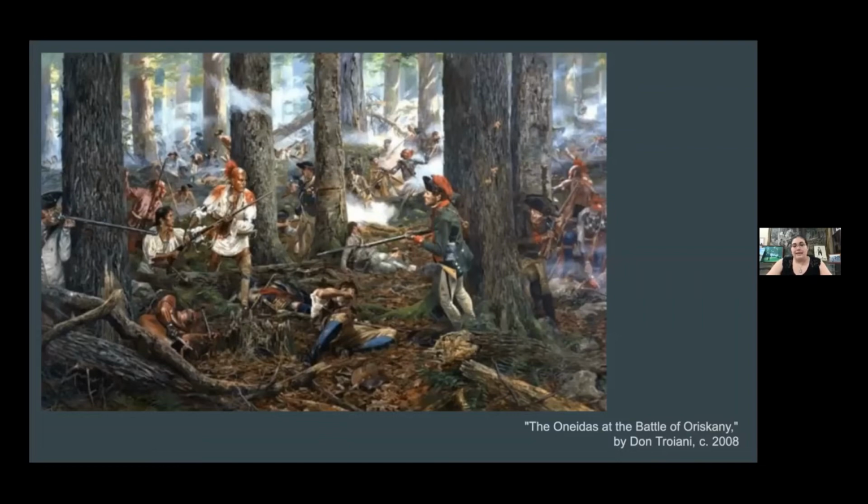In the meantime, there is forces from Fort Stanwix realizing, from the messengers that have just gotten there, what's happening.